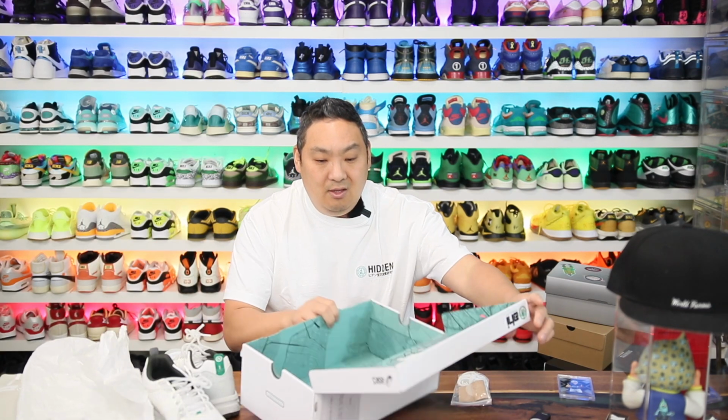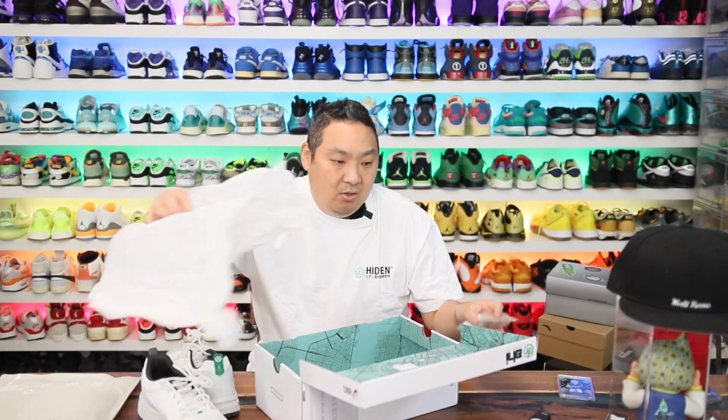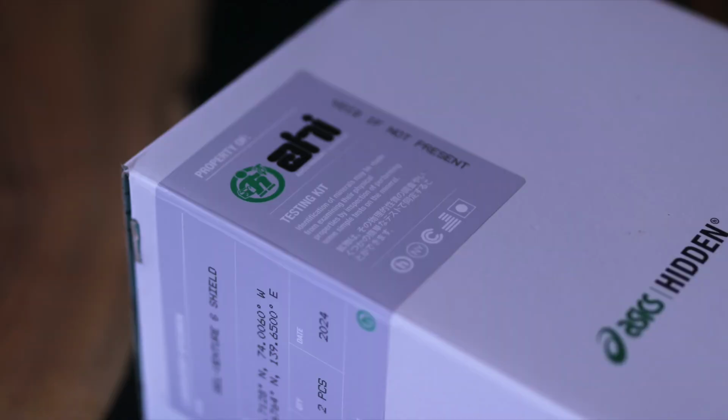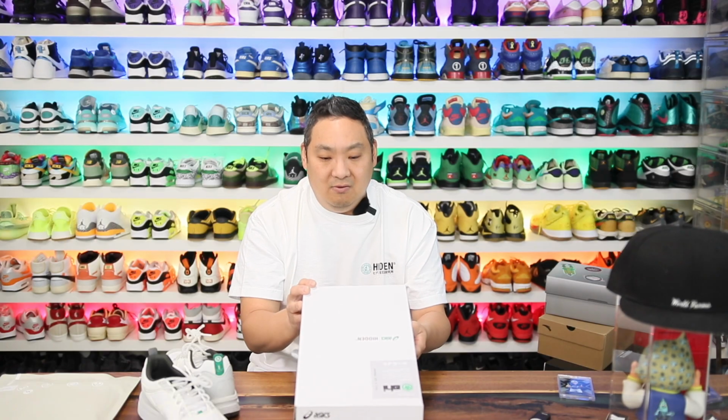I like the map vibes here on the box as well with different coordinates. Pretty cool there. On the outside of the box it says AHI, ASICS Hidden International Testing Kit. And then it does say Laboratory Specimen Gel Venture 6 Shield. And 2 pieces, date 2024. Kind of like the look of all that stuff, sort of Jurassic Park vibes.